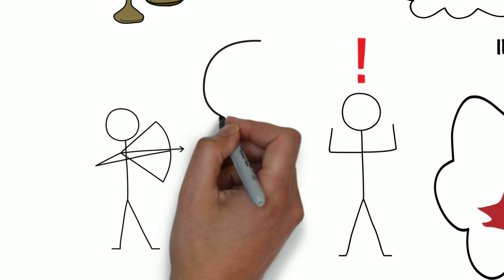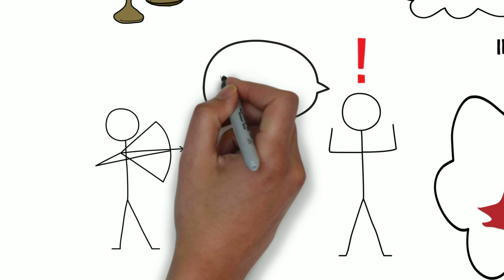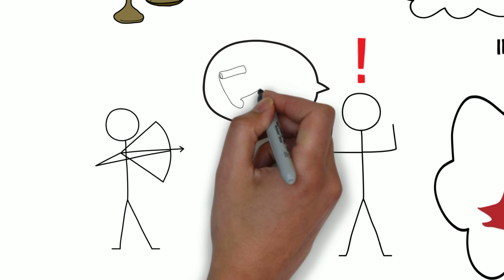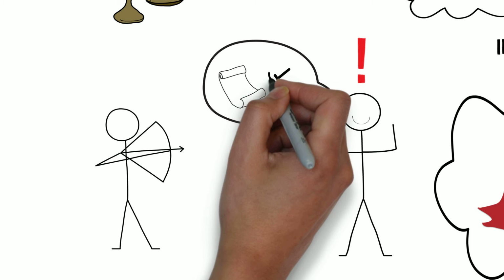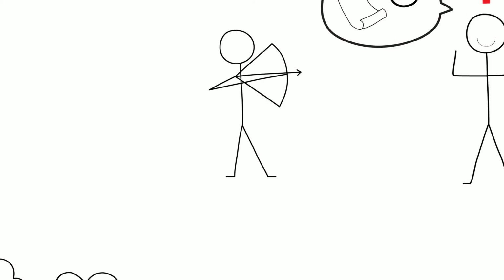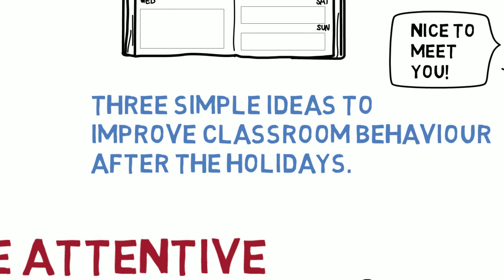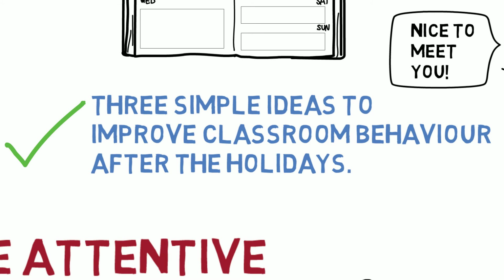Approaches like, "Tommy, I'm glad you pushed in the line because it gives me the chance to explain what happens in my classroom when the rules are broken," can be effective. It converts a potential conflict into a teaching opportunity. It shows you aren't threatened by inappropriate behaviour and demonstrates that you will challenge those behaviours when they occur. Those are our 3 simple ideas to improve classroom behaviour after the holiday.